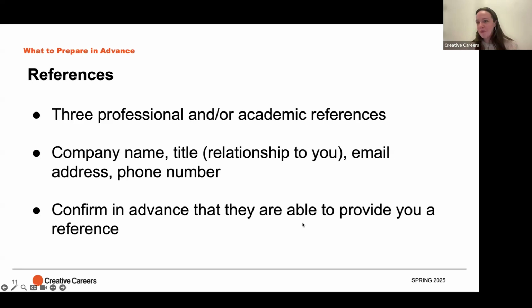On this note, as we're thinking about preparing in advance, it's really important to reach out to your references before you submit their information in an application to confirm that they are willing and able to provide you with a reference, right? This is something that's really great to get into the practice of in general, but especially if it is your first round of applications, and especially if you are using academic references from your faculty at Art Center, we want to make sure that they're available and that they know that they may potentially be contacted about this type of application so that they're able to speak to your skill set, your amazing abilities as it relates to this opportunity, and that they have the time and availability to do so.